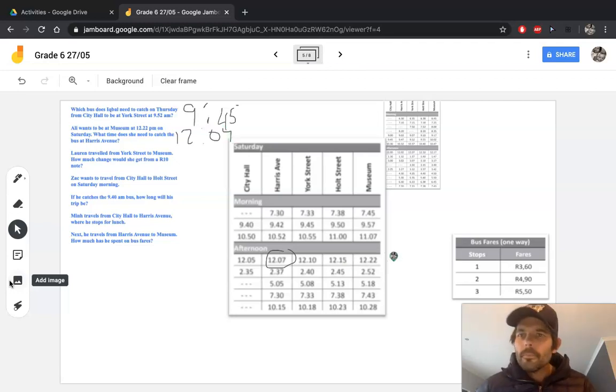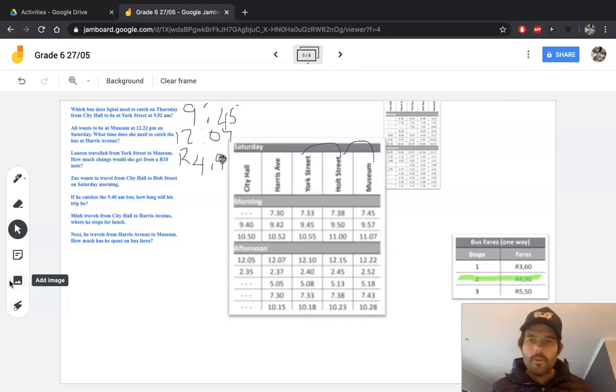Third question. Lauren traveled from York Street to the museum. How much change would she get from a 10 Rand note? Okay, so we need to have a look. From York Street to the museum is one stop and then a second stop. So there are two stops involved. So that means that she will have to pay R4.90. Remember, there are always two numbers after the decimal when dealing with money. Okay, but my answer is not finished there because they wanted to know how much change I would get from a 10 Rand note.